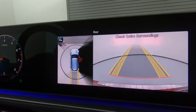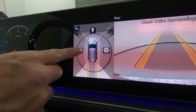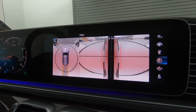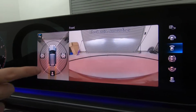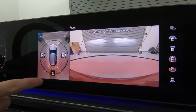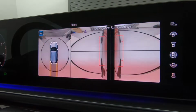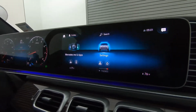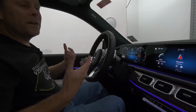But just so you can kind of see what's here, you do have that 360-degree overhead view. If you need to zoom in, you can. That's very easy to do on every area of the vehicle. And it's really cool that you can do this, of course, without being in reverse. I'm in reverse right now, but if you need to see all around the vehicle, you can. And this system is one of the easy ones to learn. Not a big deal, but let's do this.